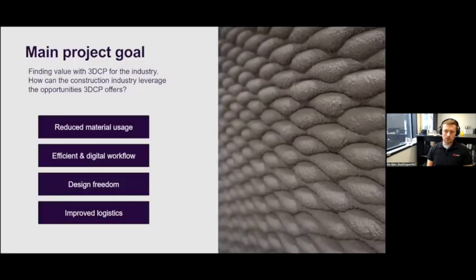And that interest has predominantly been regarding one of the advantages, which is the green aspect, the way to reduce material with this technology. But zooming out, the main project goal that we have is finding value in the construction industry with this technology.